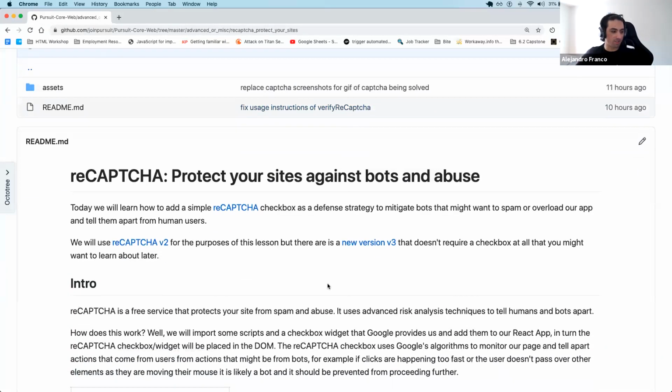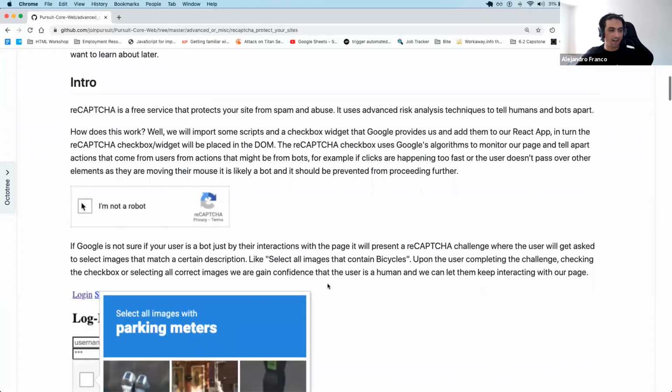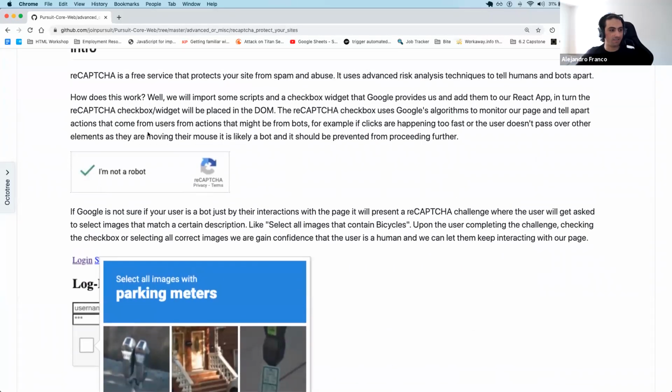Cool. So we're gonna learn about reCAPTCHA 2. This is what that looks like. reCAPTCHA is a free service that is provided by Google. I didn't get to research how they make money, because there must be something for this to be able to be free. But the way in which it works is we're going to import some scripts from Google and this checkbox widget, and we're going to use them on our app.